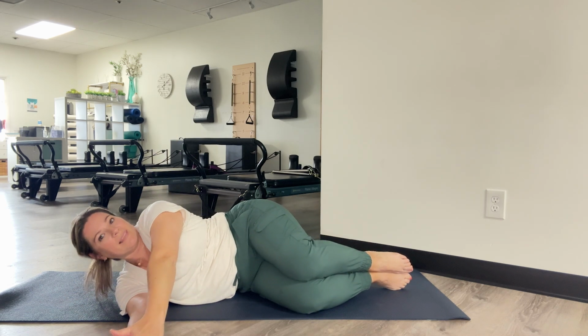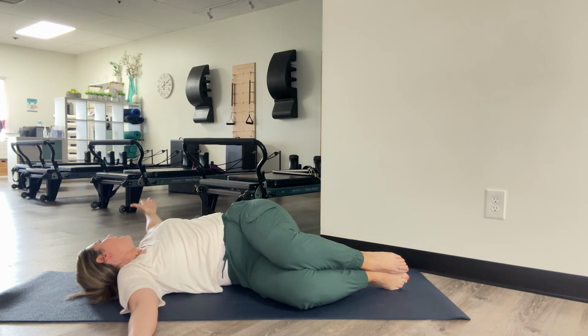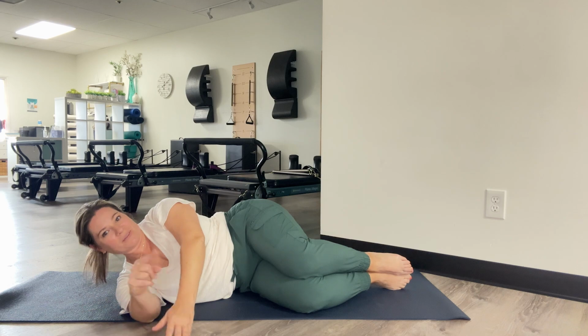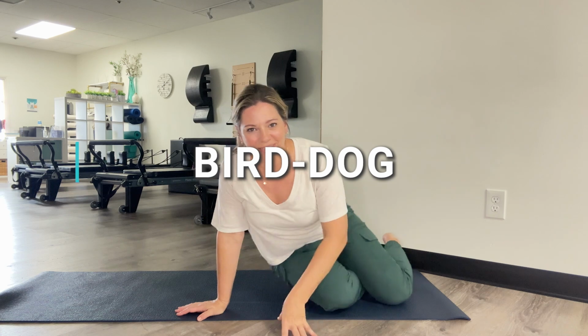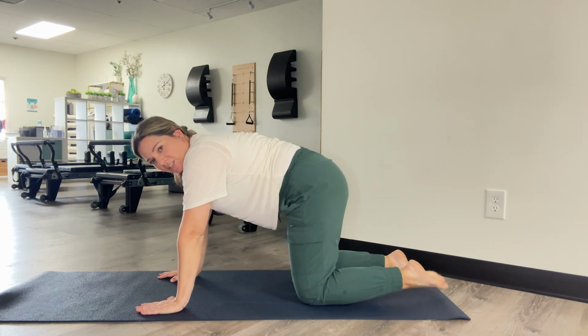Use it with your breathing. So you want to exhale as you rotate, and then inhale, bring it back. You're gonna do 10 of those on each side. Okay, now we come to the last exercise that I'm going to show you in this video, a bird dog exercise. It's good to change positions.